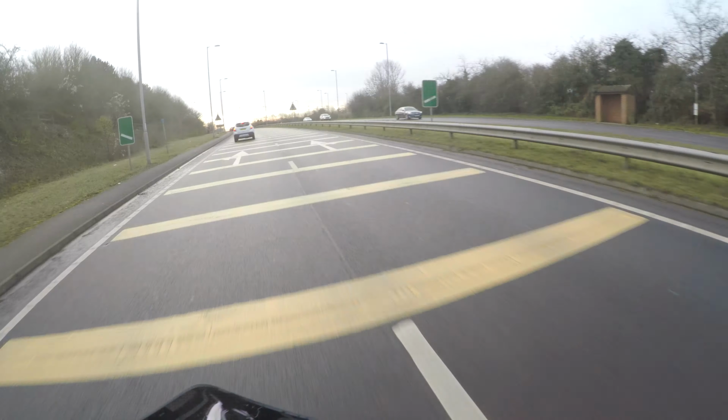Oh, roundabout coming up. Now, if it was nice and dry and my tyres were nice and warm, I would just blitz all of these, but I'm a bit nervous. I haven't ridden for quite a while, and my body's cold.